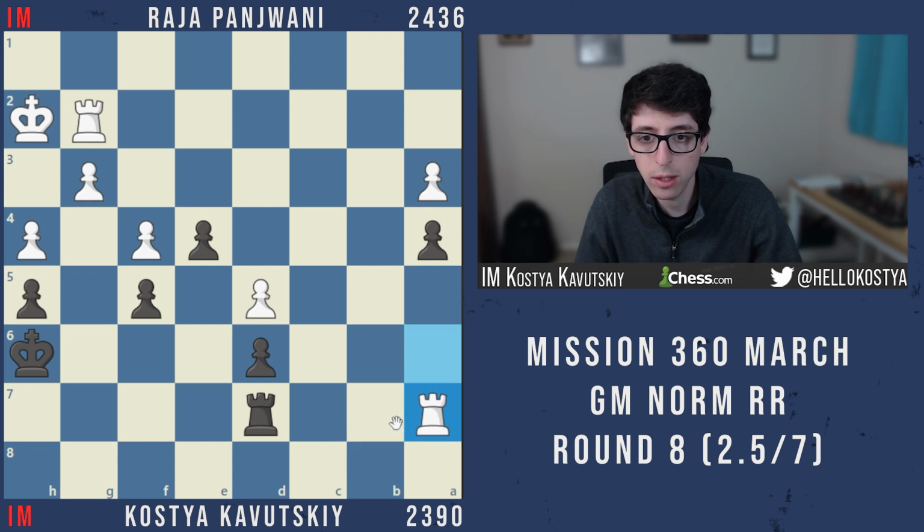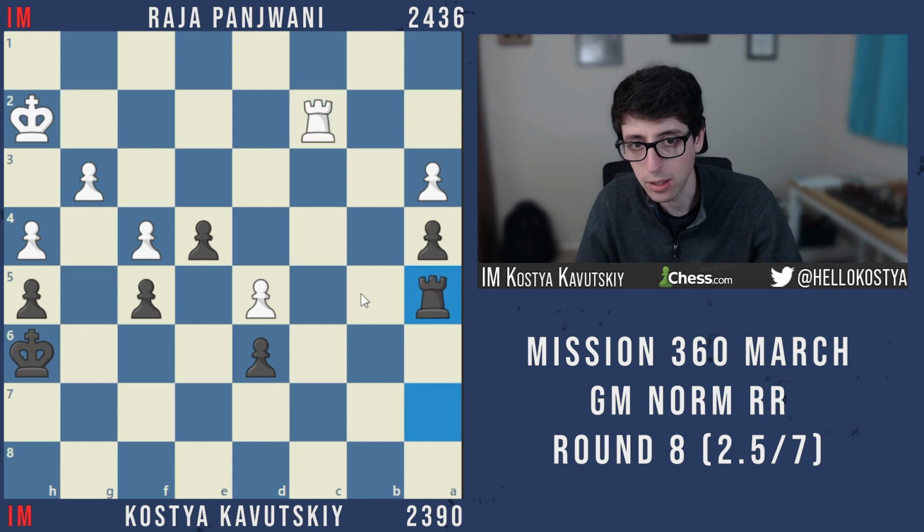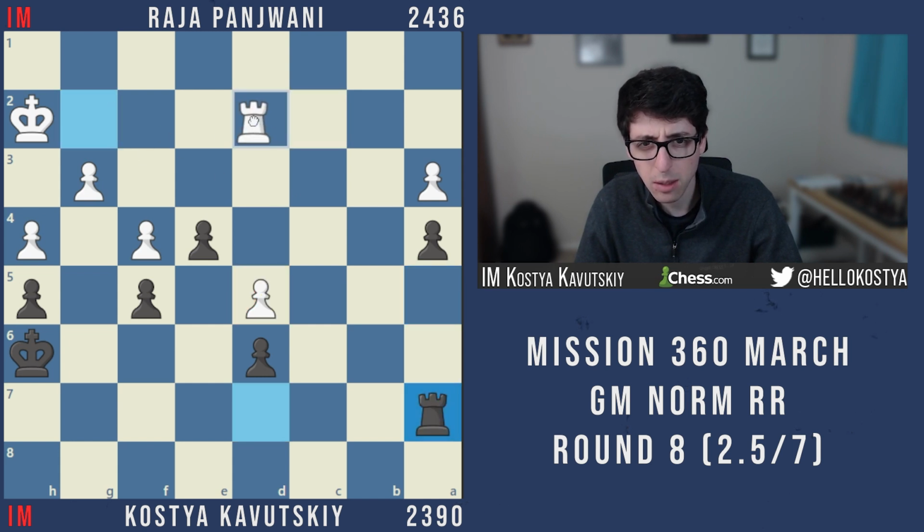I definitely don't mind the rook trade, because I felt like I'm going to be better here after I play rook a5, which would kind of freeze white's rook, right? He can go rook c2, but rook a5, and I'm kind of attacking his pawn first. So either way, he's forced to go passive with rook to d2. But yeah, I felt like something like this, I should be better.